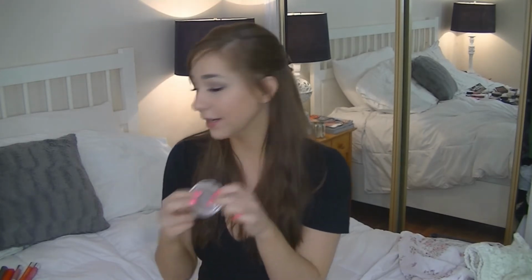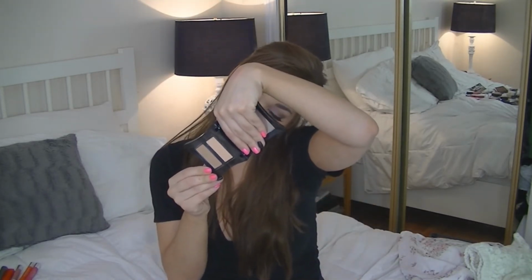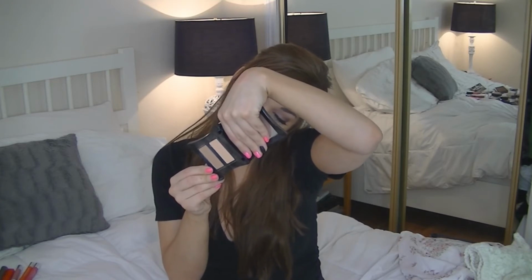For bronzing and contouring, my drugstore pick is this e.l.f. Matte Bronze, which is completely broken. I used to use this all the time, and I really still love it for contouring. And my high-end would have to be my Illamasqua. It's in the kit, so this is the Sculpting Powder Duo in Lumos and Heliopolis. So Heliopolis, I guess, is this. It's a nice, cool-toned brown, perfect for contouring, and I'd have to choose the Illamasqua kit.